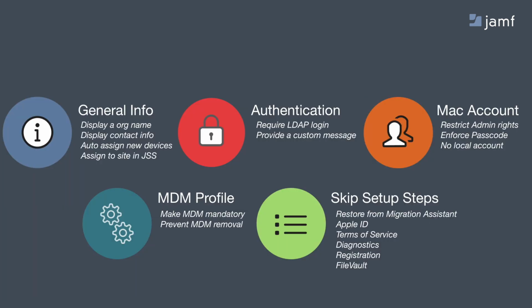As I mentioned, here are some of the different configurations for your enrollment settings, like making MDM mandatory and preventing the removal of it, requiring authentication to complete enrollment, or skipping different standard Apple setup steps, which perhaps aren't relevant to your users. Next, let's take a look from the user's point of view when setting up a new out-of-the-box Mac.